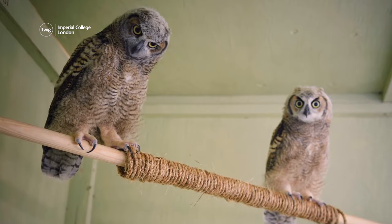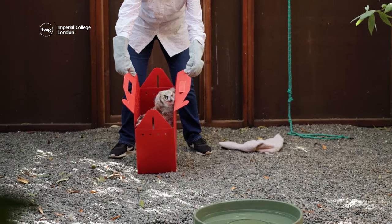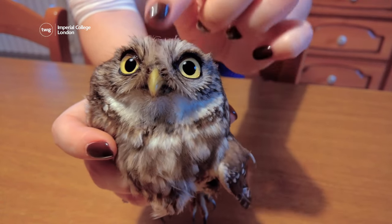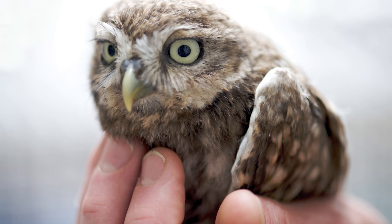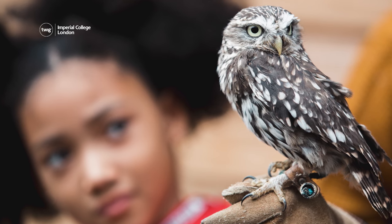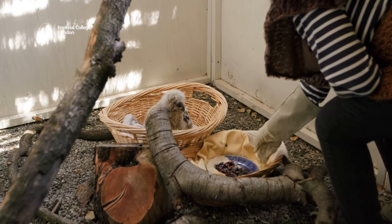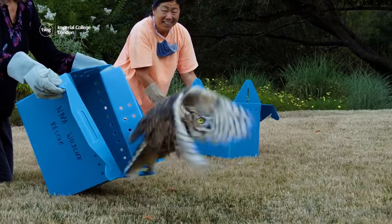The fluffy youngsters were given food and shelter. But their human carers needed to make sure the owls didn't get too comfortable with the sight of people. If baby owls become overly familiar with humans, a process known as imprinting can occur. This can result in the owls becoming confused, thinking that humans, rather than owls, are their parents. The carers therefore disguised themselves when feeding the owls. After several months of feeding, the owls were finally released into the wild to fend for themselves.